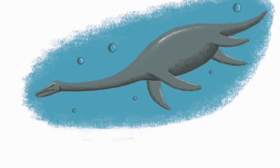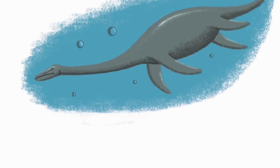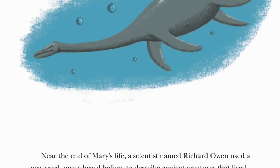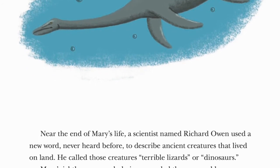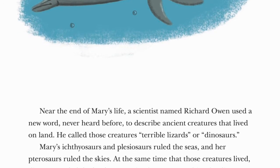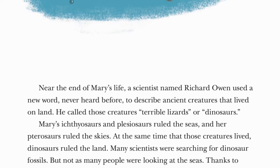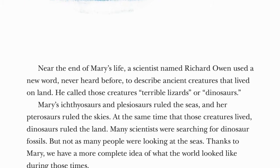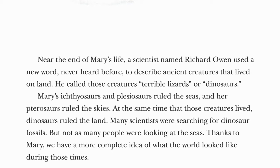Near the end of Mary's life, a scientist named Richard Owen used a new word, never heard before, to describe ancient creatures that lived on land. He called those creatures terrible lizards, or dinosaurs. Mary's ichthyosaurs and plesiosaurs ruled the seas, and her pterosaurs ruled the skies. At the same time that those creatures lived, dinosaurs ruled the land. Many scientists were searching for dinosaur fossils, but not as many people were looking at the seas. Thanks to Mary, we have a more complete idea of what the world looked like during those times.